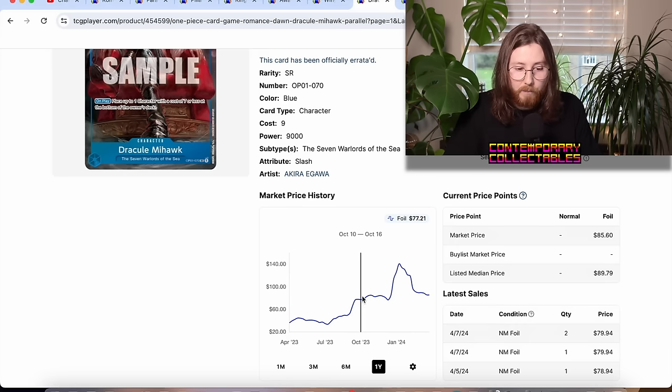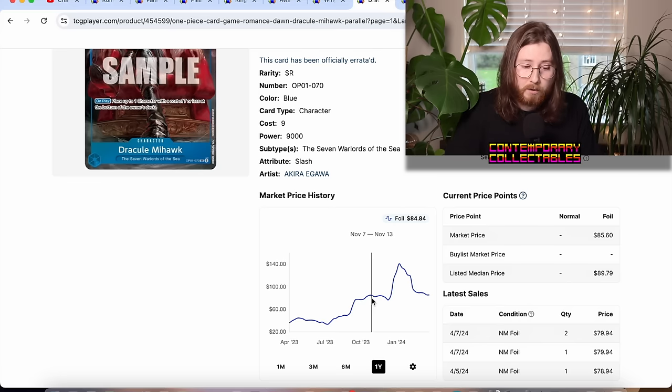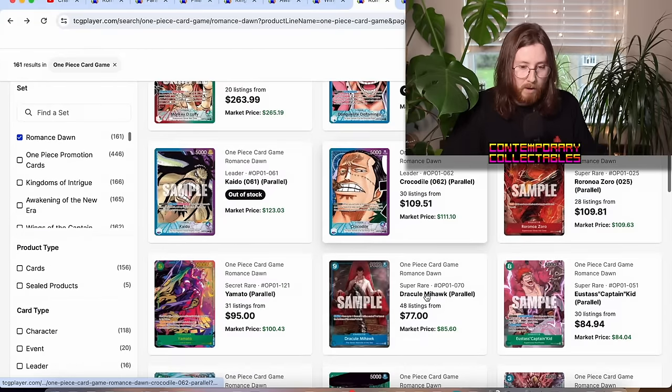Again, look, see here, we are actually sitting on top of this resistance here. So this resistance, or this basically support, is what it's called when you're analyzing price action, was around about $85, and now we're currently sitting at $85. See, we're riding on top of this. We might go up, we might go down. It depends on what Bandai are gonna come out with.